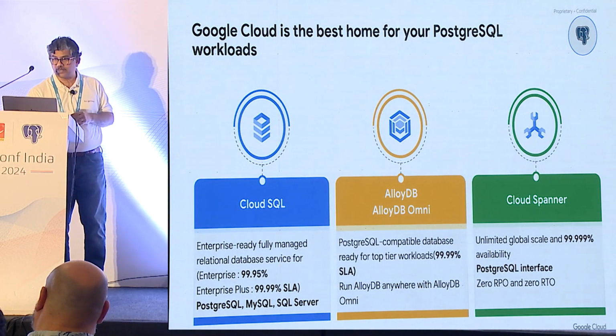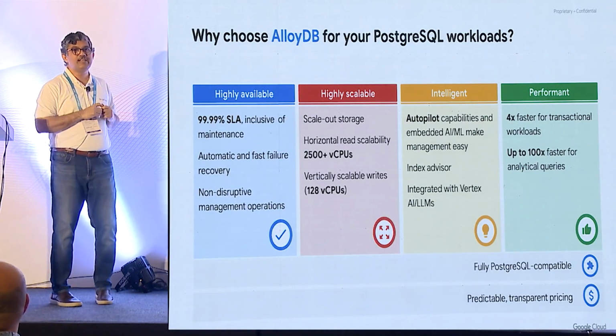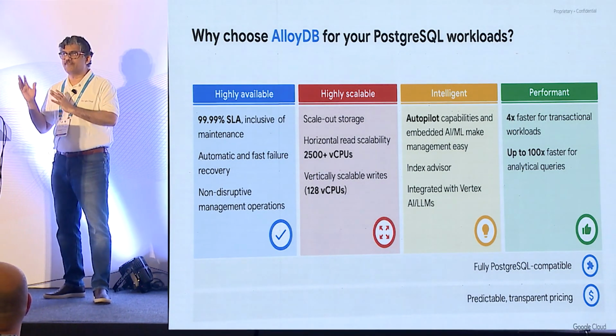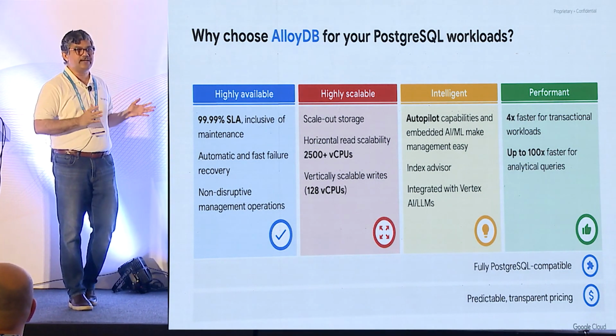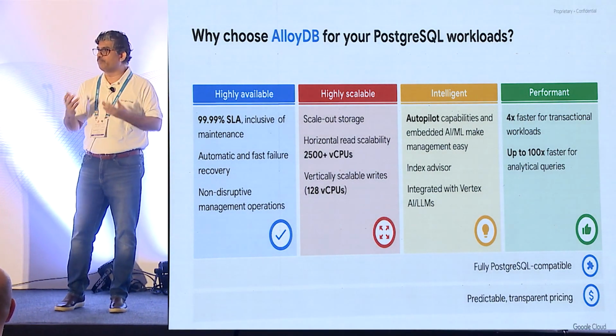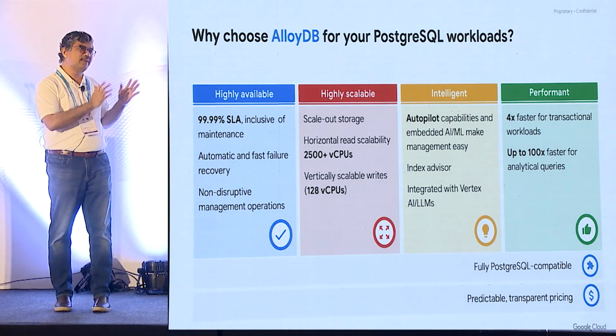Just a little bit of deep dive on AlloyDB. What AlloyDB gives our customers is 3 or 4 things, right? First is, it is a fully Postgres compatible database. Like, let's start with that, right? So any application that is written in Postgres, open source Postgres, or any other variant of Postgres will run as is on AlloyDB.